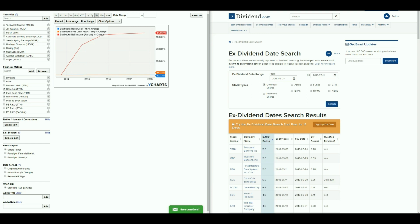Starbucks is 34.66 thousand percent, and its net income just blasting that off there. German American, a couple double digits and triple digits. Apple there, and the double digits as far as growth. So those were all positive revenue, free cash flow, net income stocks.